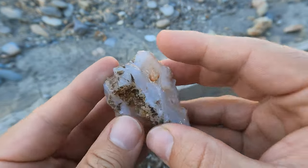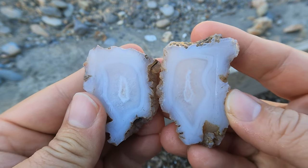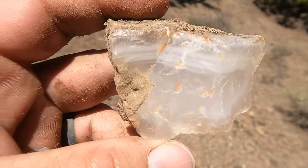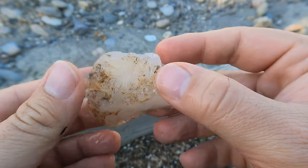Been looking forward to this one. Oh, very nice. Look at that. That is beautiful. Just found that one. Some nice banding in that. Here's this one washed off.